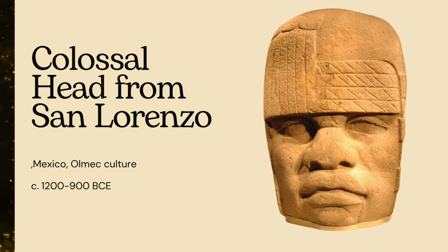The Olmec created at least 17 colossal heads across their major sites, with San Lorenzo being home to 10 of these. The heads range in height from 4 to 11 feet and can weigh up to 40 tons, showcasing the impressive artistic and engineering skills of the Olmec people. The heads are notable for their distinctive features, including flat noses, full lips, and almond-shaped eyes, which likely represent individual portraits rather than idealized figures.